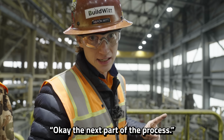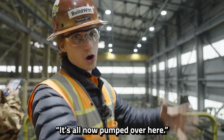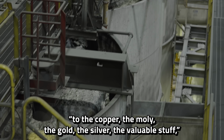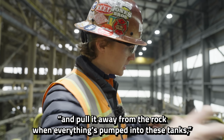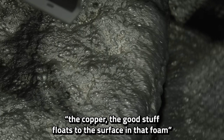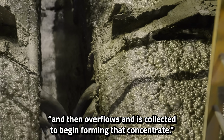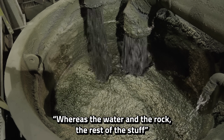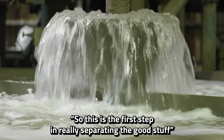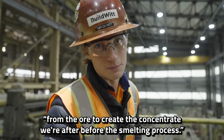Okay. The next part of the process. So we've crushed everything to a very, very fine sand. We've mixed it with water and then introduced some chemicals. It's all now pumped over here. The chemicals are key because they start to bond to the copper, the moly, the gold, the silver, the valuable stuff, and pull it away from the rock. When everything's pumped into these tanks, it's agitated, which creates a foam, and the moly, the copper, the good stuff floats to the surface in that foam and then overflows and is collected to begin forming that concentrate, whereas the water and the rock, the rest of the stuff that we don't want, stays at the bottom and then can be pumped away. So this is the first step in really separating the good stuff from the ore to create the concentrate we're after before the smelting process.